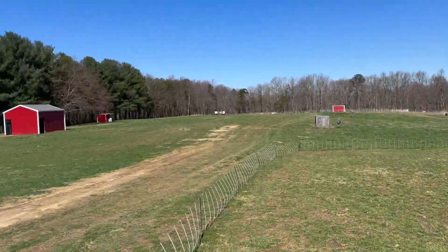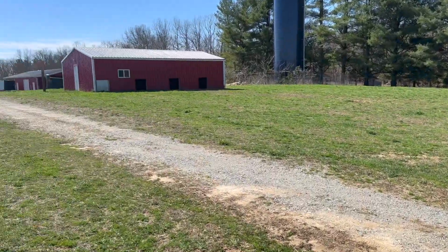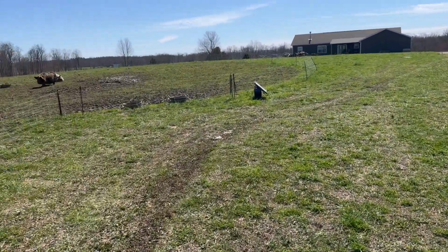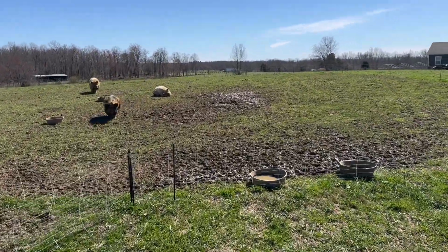You can see things are starting to really green up and start looking nice. Fortunately, I don't have to mow yet, but you can see up here in this breeder pen how wet it was getting.